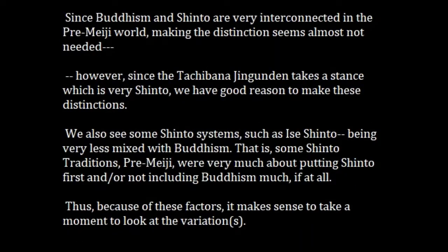And again, since Buddhism and Shinto are very interconnected in the pre-Meiji world, making this distinction almost seems not to be needed. But since the Tachibana Jingunden takes a stance which is very Shinto, we do have some good reasons to make these distinctions. Also, I need to point out that even in olden times, pre-Meiji, you do see some Shinto systems, such as Issei Shinto, being very much less mixed with Buddhism.